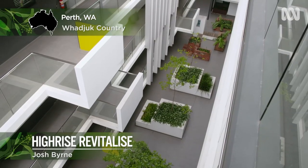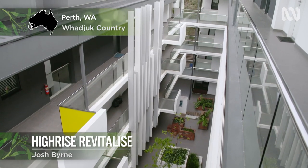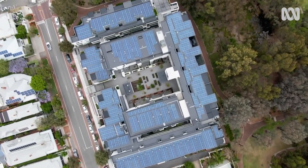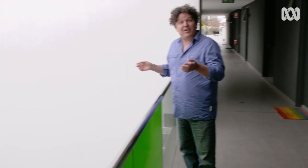As our cities continue to grow, a combination of lifestyle choice and housing affordability has seen more people make the shift to higher density living. This is the Bottle Yard Apartments, located on the edge of Perth's entertainment precinct, Northbridge. One of the features aimed at encouraging interaction between residents is this shared garden space at the heart of the complex.